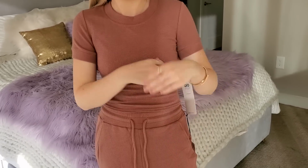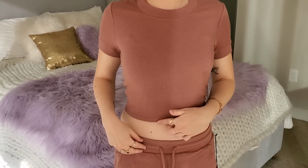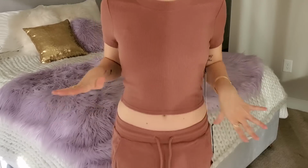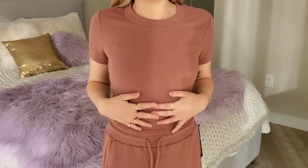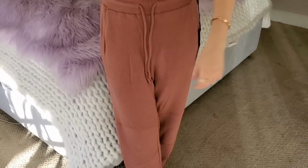Let's try it on. Okay, so here we have the waffle matching set. This top is supposed to be a crop top. It is not cropped on me, but I'm super short. It's right at my belly button, so it's not cropped, but I feel like everything is high-waisted, so then it doesn't become cropped. You know what I mean? It's just a cute little top with the pants. If you're taller, though, it will actually be cropped on you. Yeah. Just not on me.